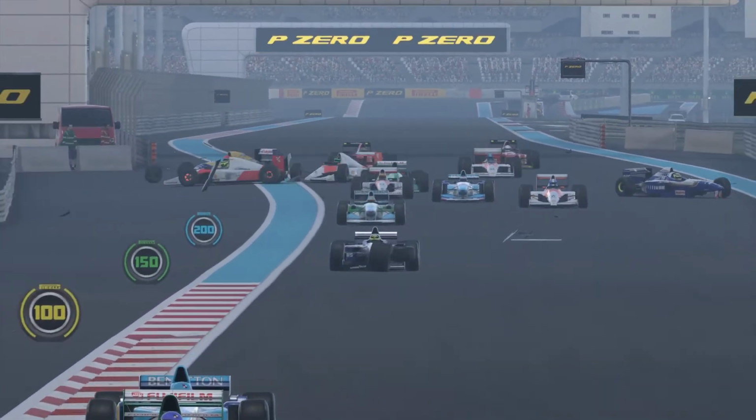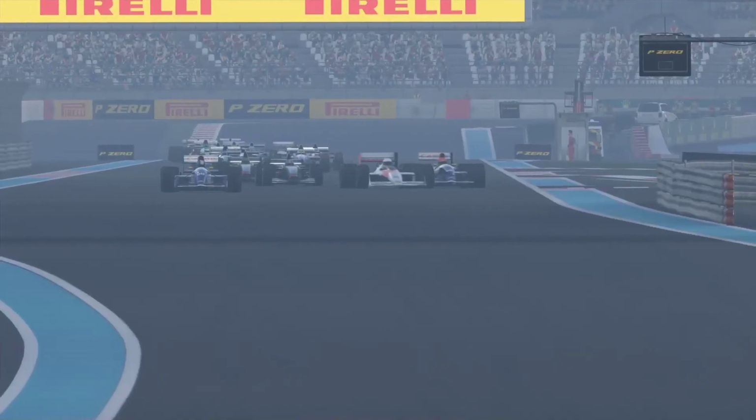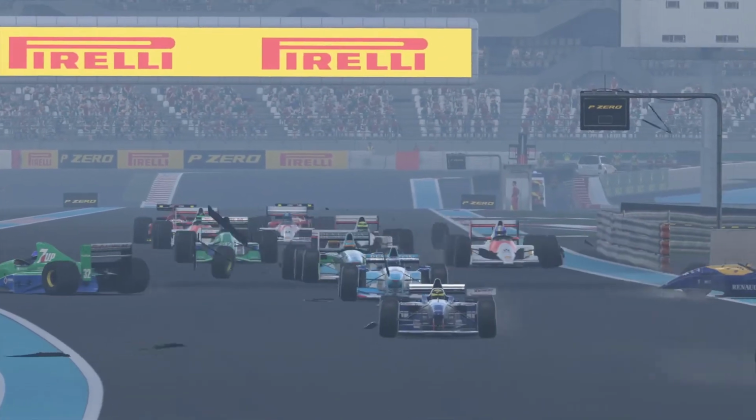Then we've got this crash. Look at this guy. He has two wheels on front of him, and boom! Up on his side. He can be thankful that he escaped that, but he probably hit the wall after that. Last two crashes. Bang into the wall there. Look out. Hard crash there.